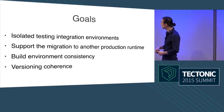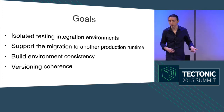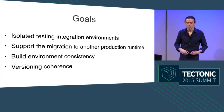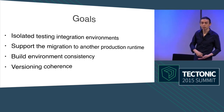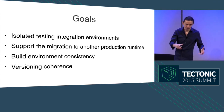We build environment consistency by creating containers for building the applications, not only to run the applications. We use containers heavily to build everything. And we deal with the versioning problem by creating pipelines that run integration tests for the whole of the organization, for clusters that compose a good chunk of the architecture.